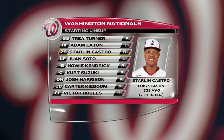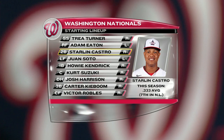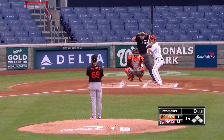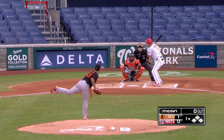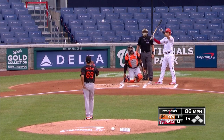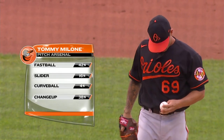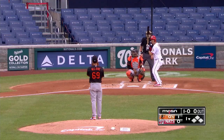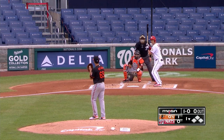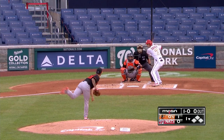So Starlin Castro is 7th in the National League, 11 for 33 to start off this season. He's also 5 for 8 against Tommy Milone, the former Nat, who makes his 3rd career start against the Nationals and his 49th career. Coming off a real good start last time, August 2nd against Tampa. Got the 5-1 win, gave up 1 run on 6 hits over 5, struck out 8, walked nobody, 83 pitches in that one, 55 strikes.